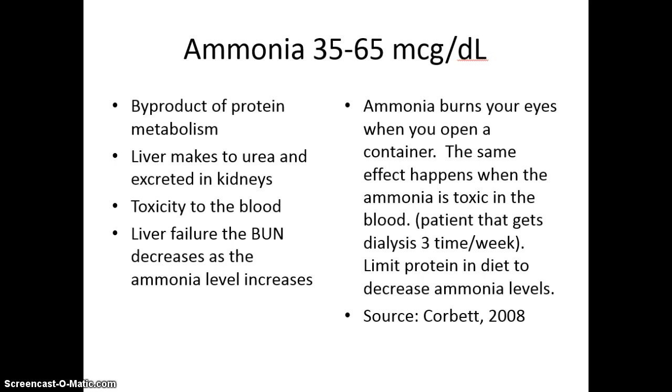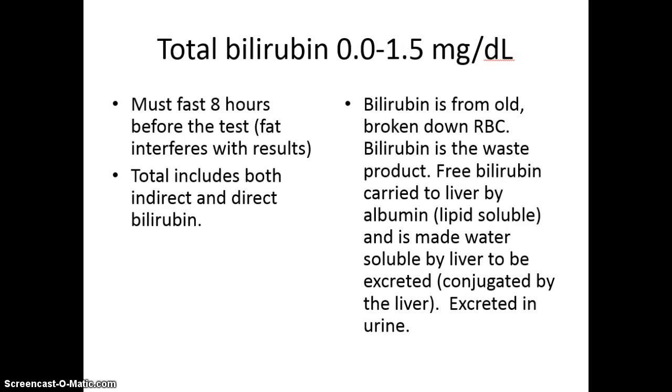We think of ammonia when you open a can or a bottle of ammonia that you might have in your cupboard. It burns. That's what the ammonia in the body is doing to the tissues as well, causing a lot of damage. The total bilirubin is 0.0 to 1.5 milligrams per deciliter.